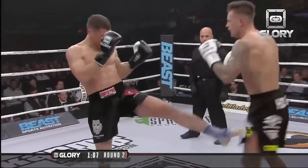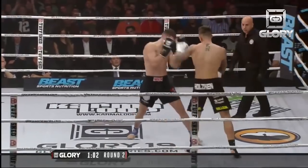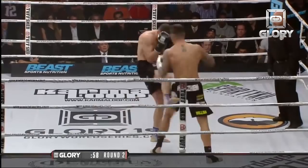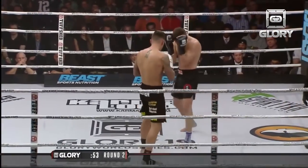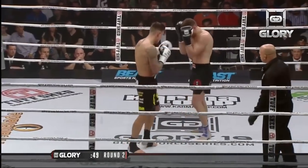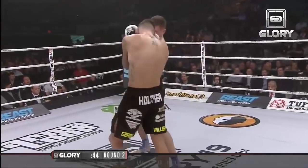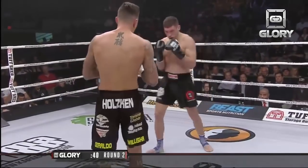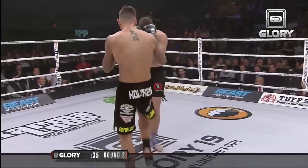But Stetcuerenko's face tells the story. Holzken trying to keep him at bay with the jab, but Stetcuerenko continues to go on the attack with punches and kicks. Exactly, he's pushing the action. Final minute of the second round. Holzken continues to check the kicks, delivers a knee, but Stetcuerenko is standing right in front of him. There's a nice two-punch combination, culminating with that Dutch-style outside low kick. And look at this, triple left uppercuts by Stetcuerenko, straight up the middle. Plenty of technique on display.